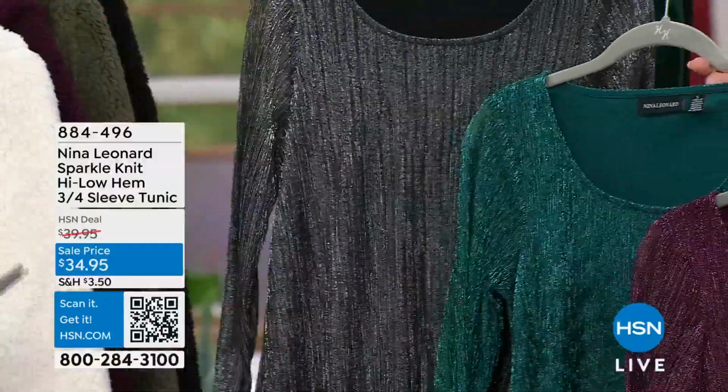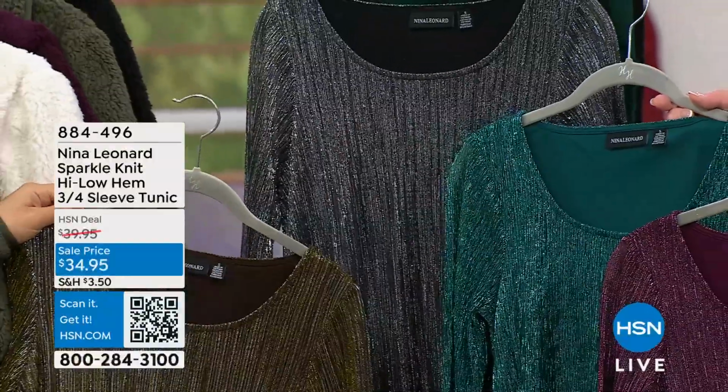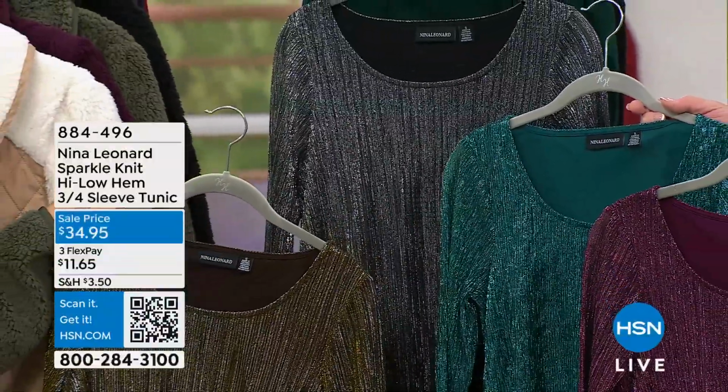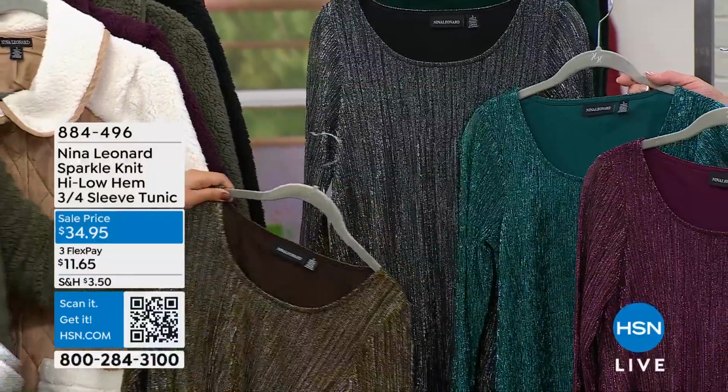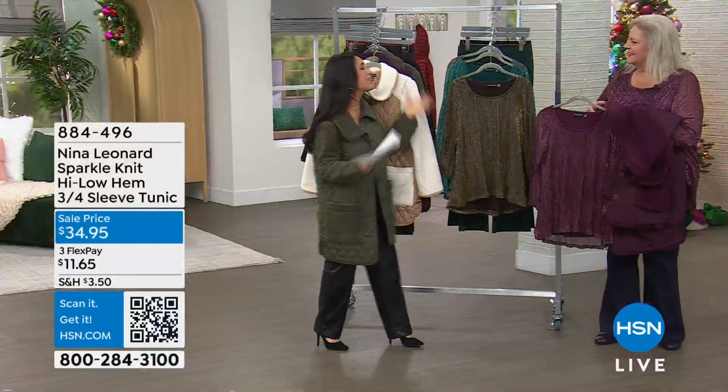We're running out of time. Oh goodness, do not miss out. What an incredible opportunity. $39.95, extra small to 3X. Throw it in the wash, throw it in the dryer. Get it home for $11.65. Item number 884-496. Kate, thank you so much.